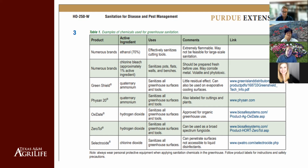The next two compounds, Green Shield and Physan, and there's others out there, have quaternary ammonium as the active ingredient. Great for sanitizing. They do a really good job. Physan 20 can even be used as a pre-treatment for cuttings, and can be sprayed on certain plants as a protectant. So make sure you do read the labels on those prior to using them.